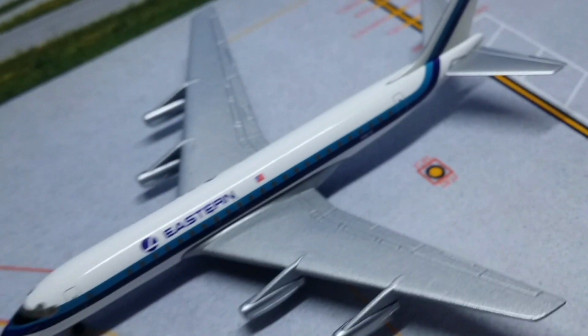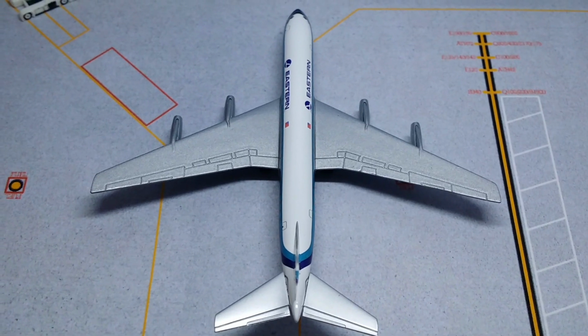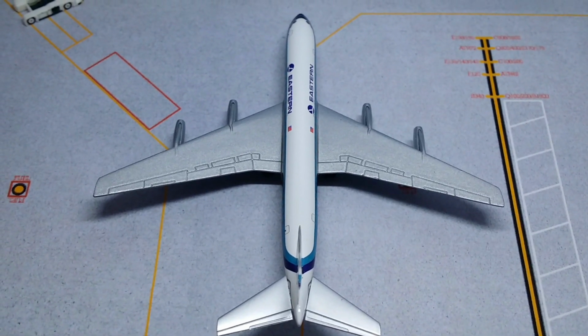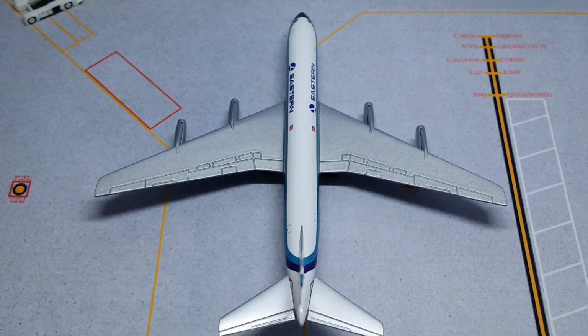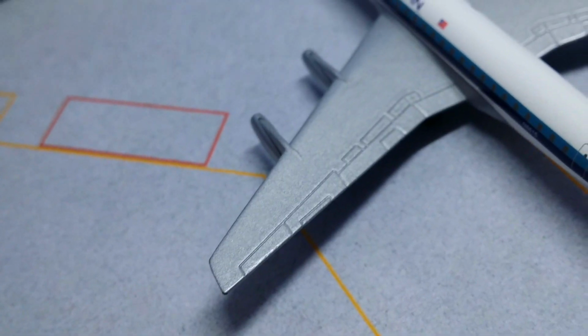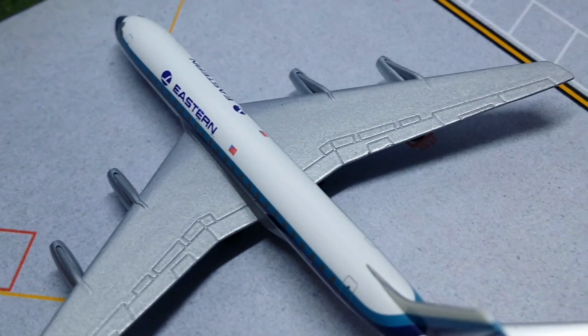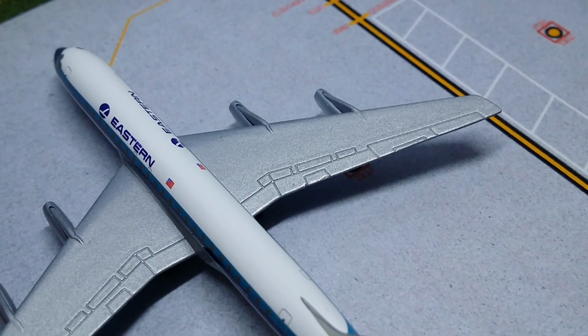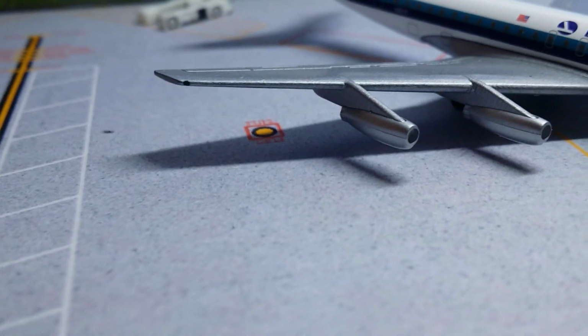And now taking a look at the wings of the plane. They are bare metal. They don't really have any emergency exit markings or stuff like that on them, but we do get nice details carved onto the wing, such as the flaps and the air brakes, ailerons, all that good stuff. So yeah.